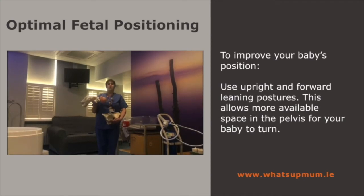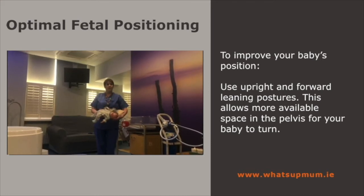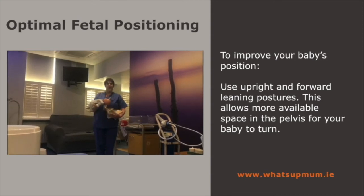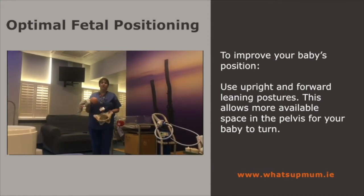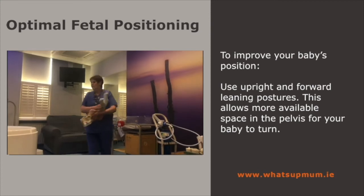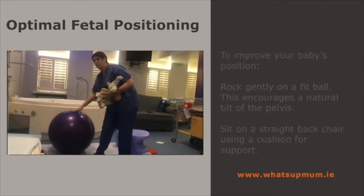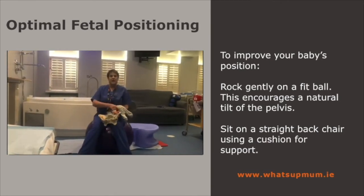So what can you do to improve your baby's position? First of all, if you're not experiencing backache or discomfort, once you're fit and active and healthy, you don't need to change your position to too much of a degree. What you can do, however, if you're feeling back pain and discomfort and it's associated with an OP position, is adopt a forward facing position. If you have an active ball, fit ball in your house, you can utilise this as an aid to get your baby into an ideal position.